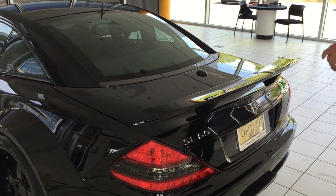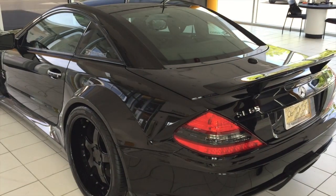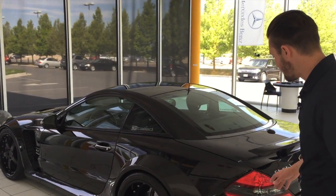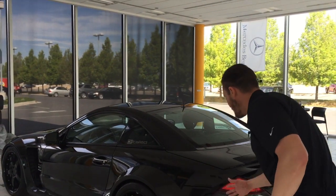This does have a full working trunk, which is actually pretty unique for a supercar. So we'd be able to open this up. You can set golf clubs, your day bags, if this is something that you did want to travel in. It's absolutely doable.